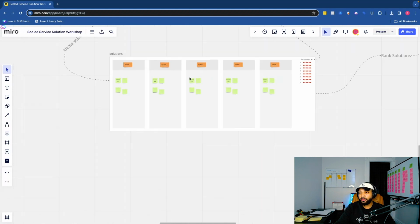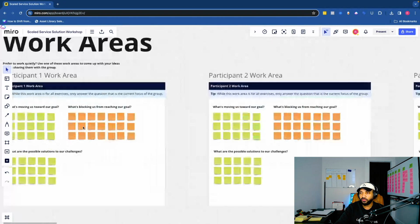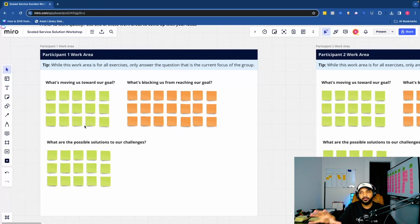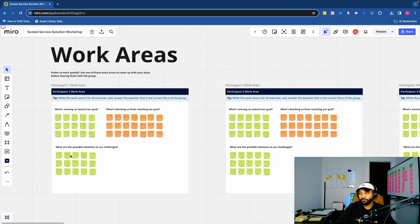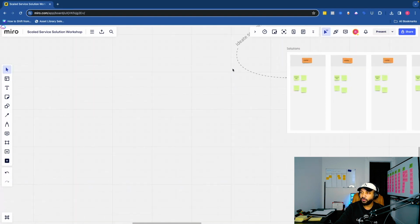This also reminds me that down here, each participant has their own little work area that they can use if they would like, if they want to be able to work quietly on their own. This is just to give a different space for them to put their answers. So, for instance, for that first activity where you came up with the things that are moving us toward our goal, they can use this space. For the things that are blocking us, they can use this space. And for coming up with all the possible solutions to the challenges, they can use this space. So, this is very optional. This is somewhere where you can work on your own and then pull your stickies up to the various boards.